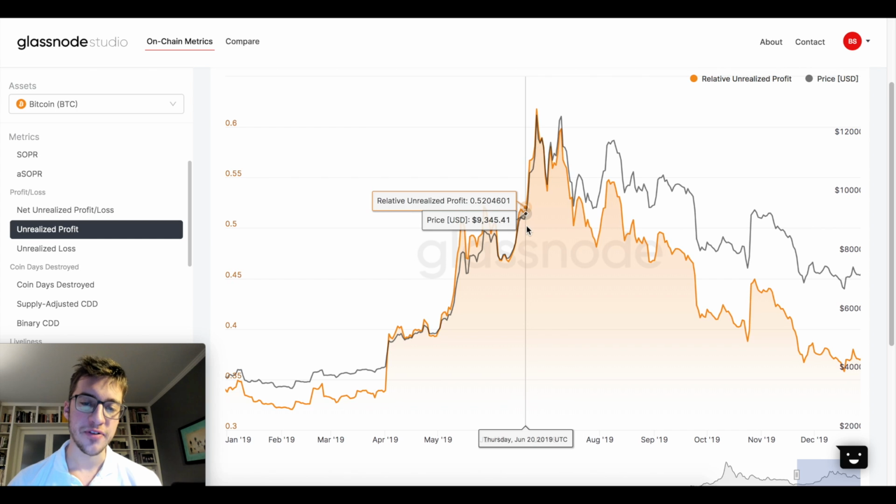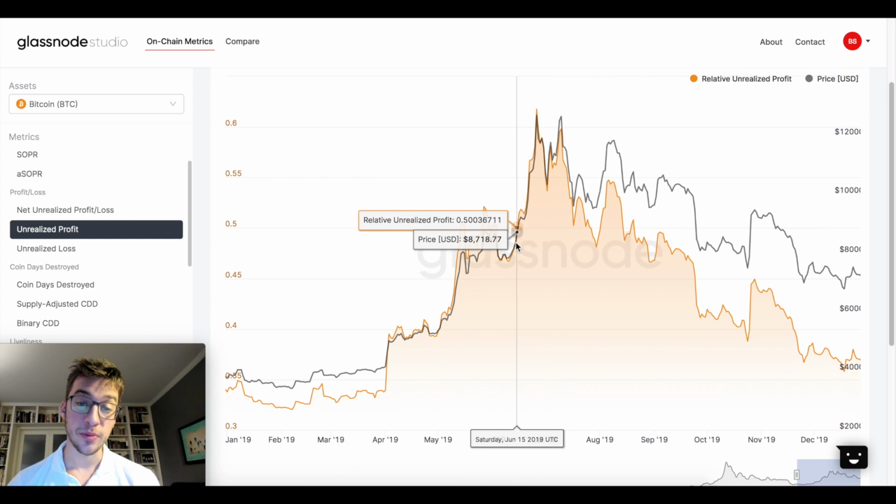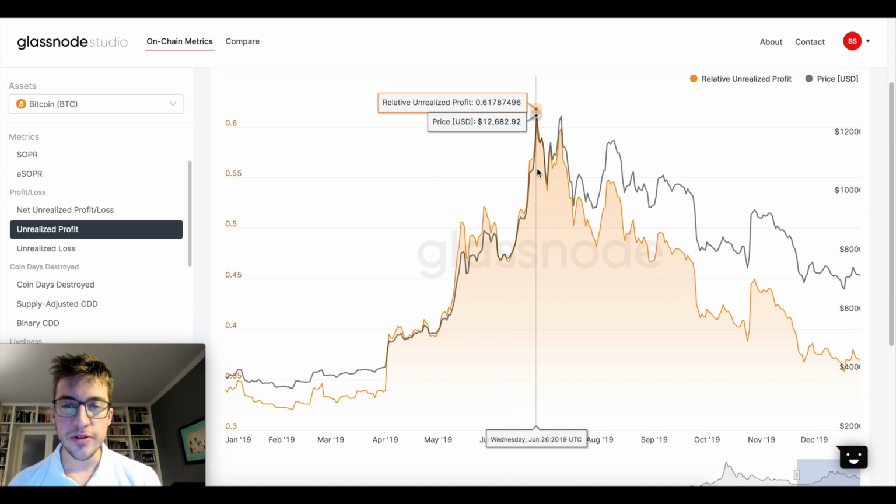We can even see profit spikes. When profit spikes like crazy, that is not a good sign. Typically, when profit really spikes, such as something from 47% when price was at 8K, we go up to 12.6K, and we get 61.8% of traders are profitable.